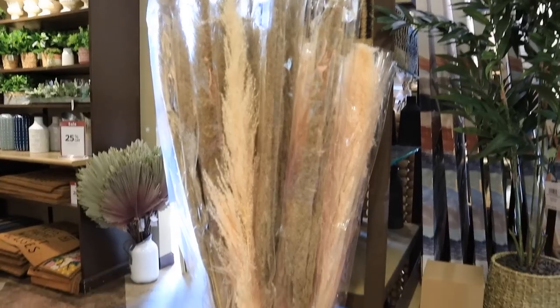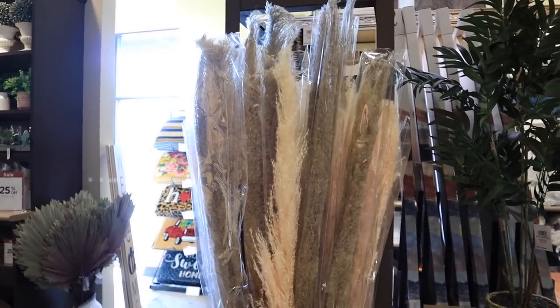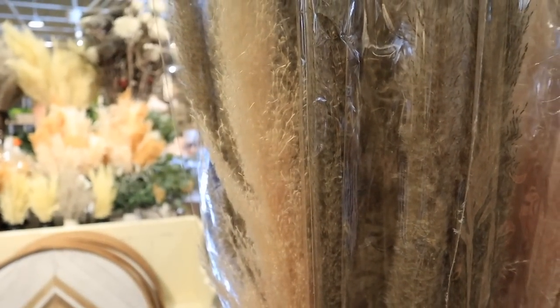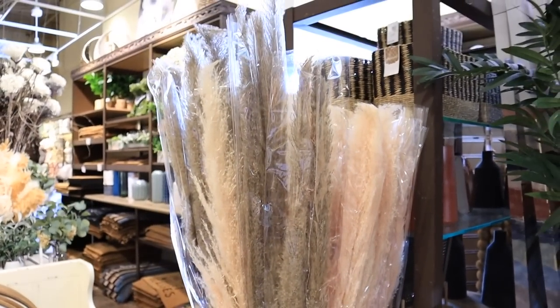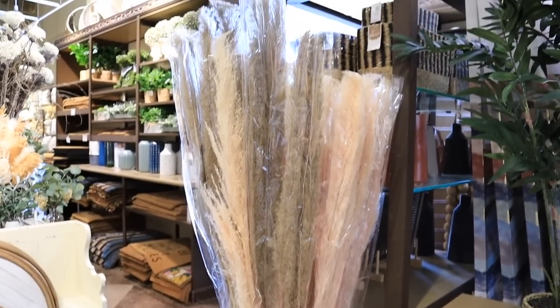I need this. I have heard amazing things about their pampas grass. I do have some of it, but not this really, really tall kind. They do have it in a variety of colors as well. So they have the ivory. They also have it in a light brown, more of a greenish brown, a blush color. So if you've been looking for pampas grass that you actually want to feel before you buy it, I would check your Kirklands.